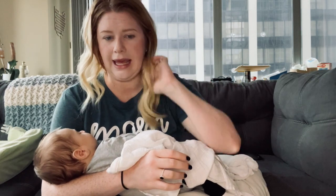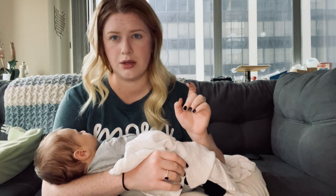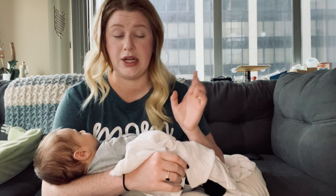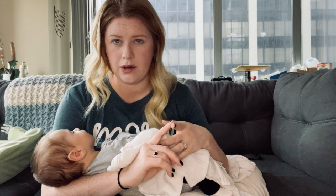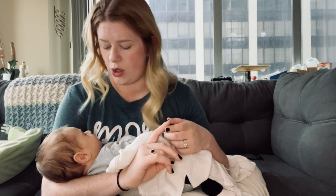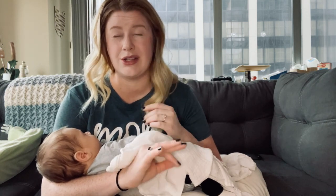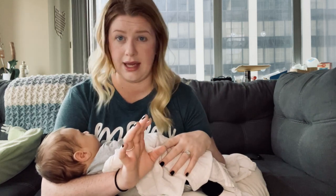You spray it into the flange, I don't know what it's called, the pump thing, the funnel, the flange, right? You spray it into that, and it's all natural. It's coconut oil. I think it has like shea butter in it, and so it's okay if the baby consumes it, but it's such a fine mist, and you spray it once at a distance into the thing, so you don't get a lot in the actual milk.